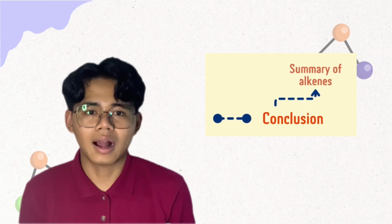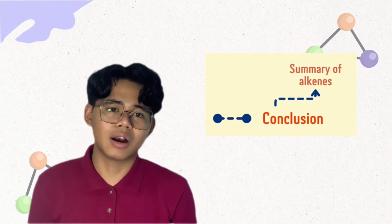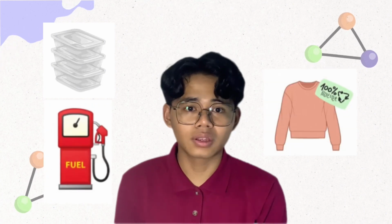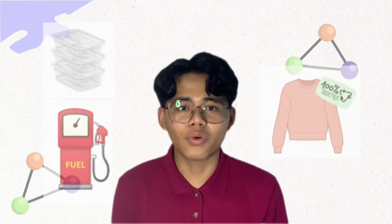In conclusion, alkenes are very important compounds in our daily lives. Their special double bonds make them reactive and allow them to be used in many chemical reactions, such as making plastic and fuels. These reactions help create products we use every day, like packaging, car fuel, and even clothing. Alkenes are truly essential for industry and modern life.